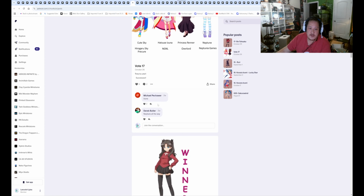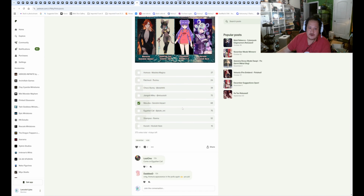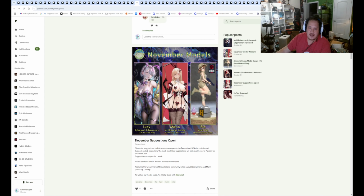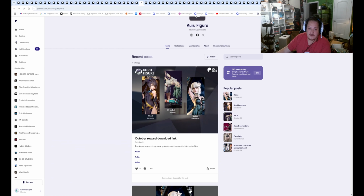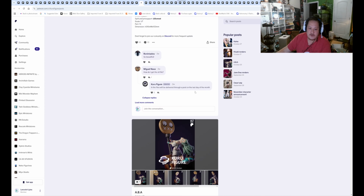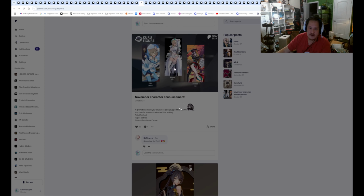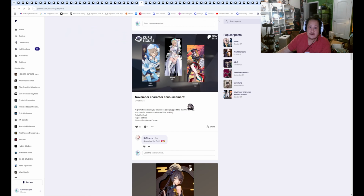We won't really know. Pinky Prince, another figure one as well. We got December already votes for it. This will be our November. We got Lucy, Marin, and Theo for November model. Kira figure, another figure one as well. This is the October one. And we will be getting November Felix, our little tomboy. Femboy. Rupee, and a Shoot 10. So these three.